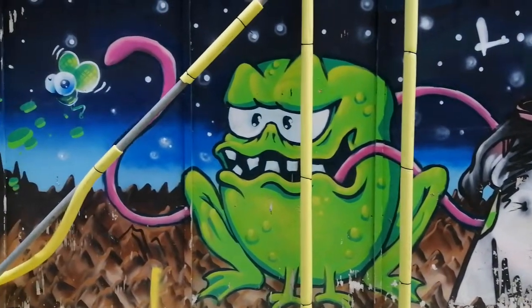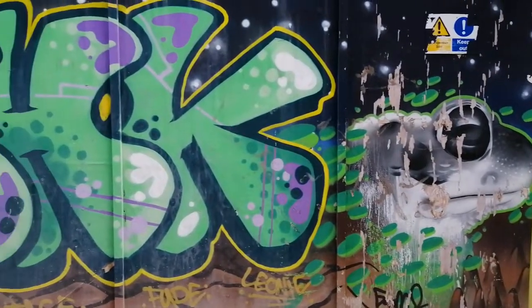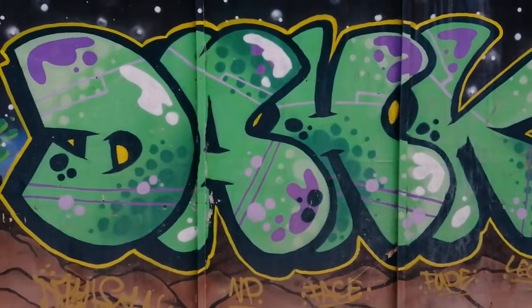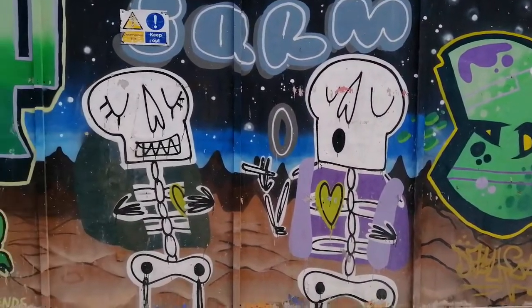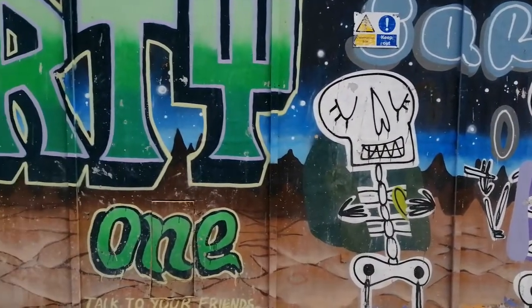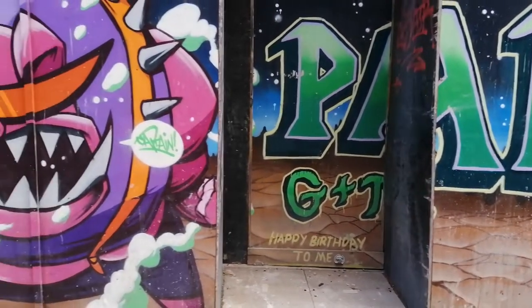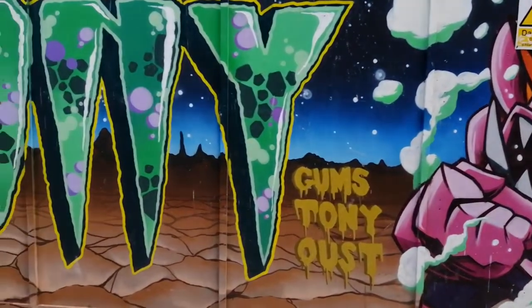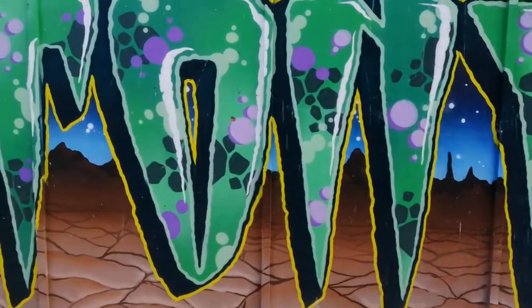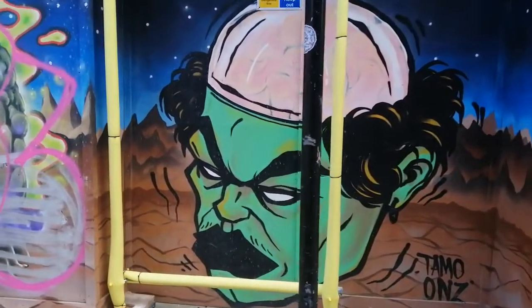street art in Islington. So we've got some alien creatures going past over there. Then we've got a couple of skeletons just here. And it is just amazing the talent people have to be able to do all of this kind of street art and this art. Pure art, I do think this is.